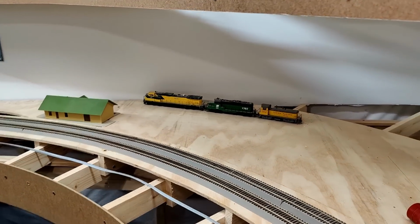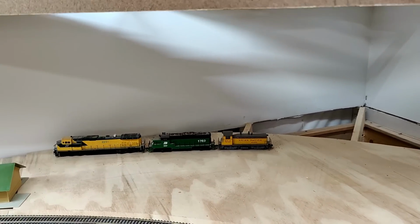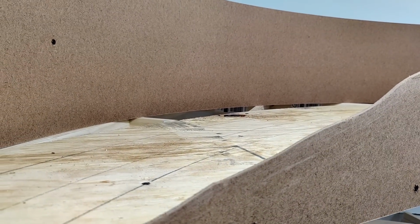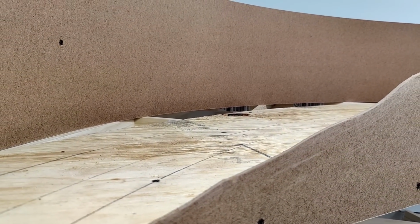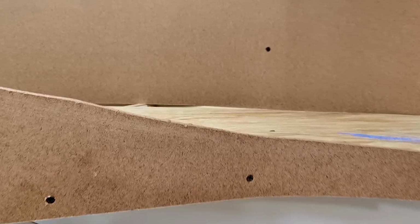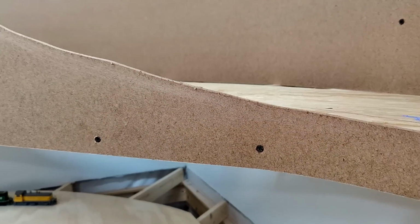And this is probably the greatest separation between the levels. It's like 17 inches here. But there is room for some actual scenery here. We're going to put a little mountain here and two tunnels. The tracks kind of separate from each other a little bit, and then go through two separate tunnels.